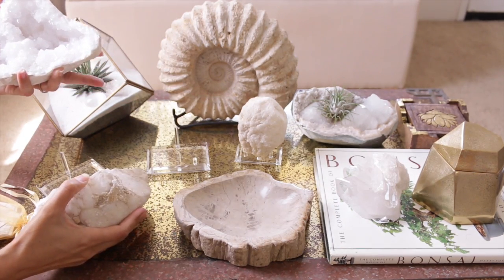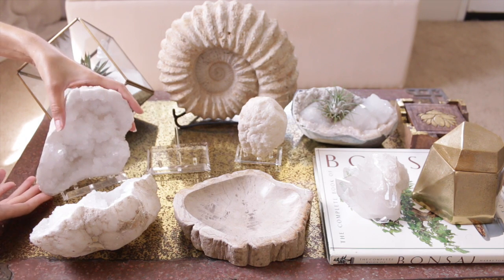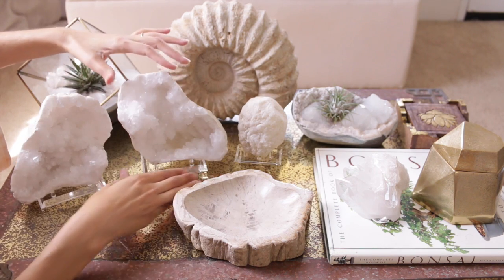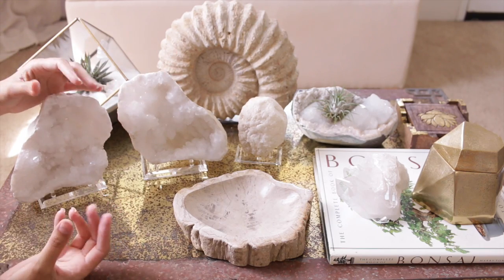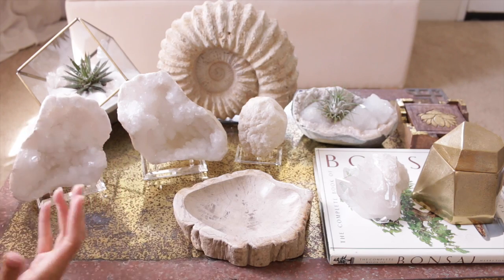I got these acrylic stands also at the show. We'll see if we can get this one set up stable. There we go. So those acrylic stands work really well to hold up your geodes, your stones, any sort of fossils or anything that you might have that you want to sort of display.